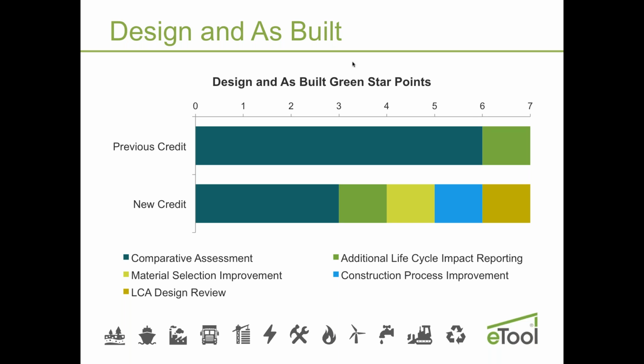So there's the additional life cycle impact reporting, which was available under the previous credit, but also if you use life cycle assessment to improve your material selection, or improve a construction process, you can get 1 point each for that, and another point for an LCA design review. I'll go into a little bit more detail about how you can use eTool LCD to pick up these extra points.